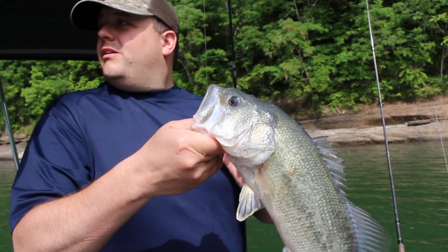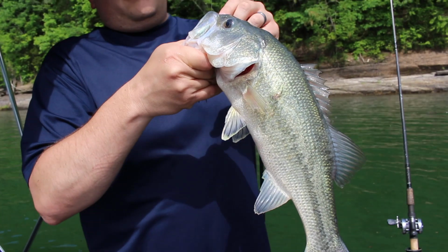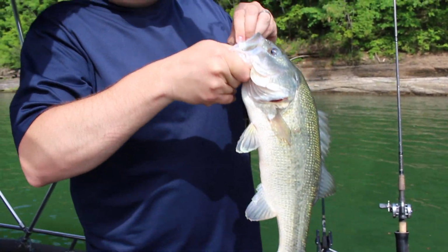He came up out of the water and got him, I didn't. I saw him go. 42.5 pounds.